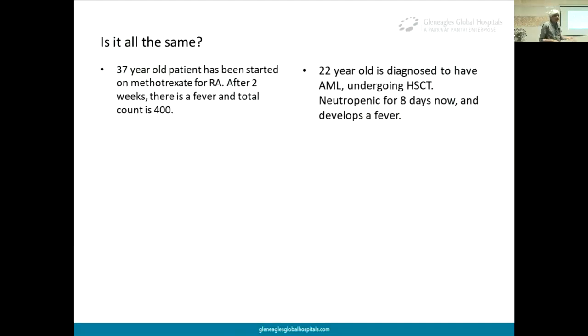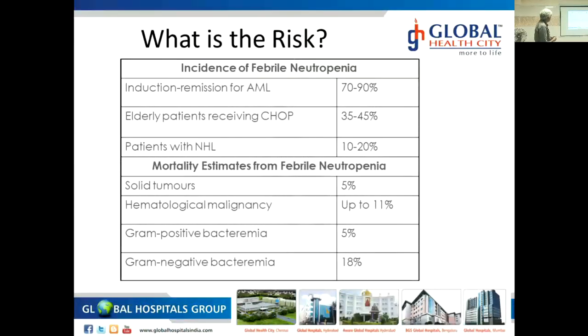And then my hematologist-oncologist is like, chill guy. He's like, yeah, neutropenic kind of thing. Where are the neutrophils? Yeah, we are searching for them. The lab is searching for the neutrophils in the peripheral smear. So obviously it's not the same. So the risk of sepsis as we see it, if you look at it in terms of the incidence of febrile neutropenia, it's obviously higher in the most high-risk patients.